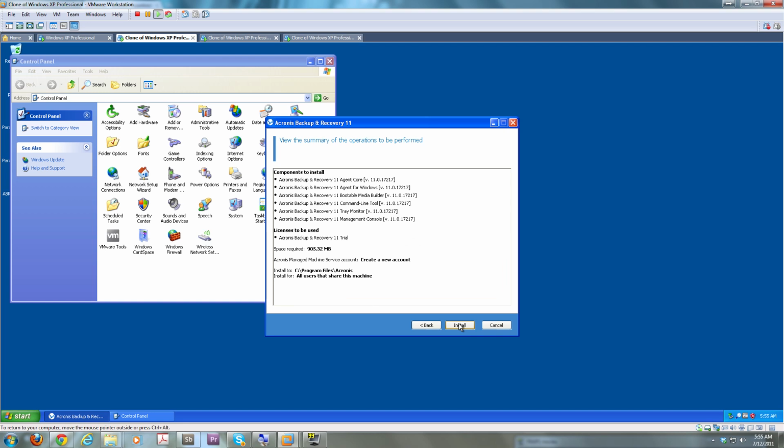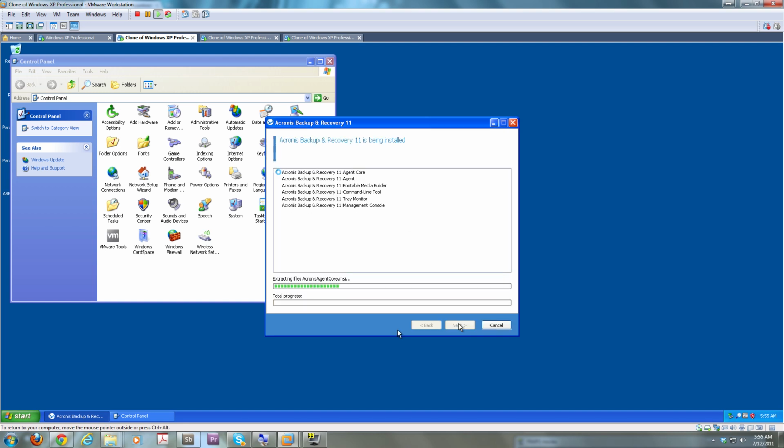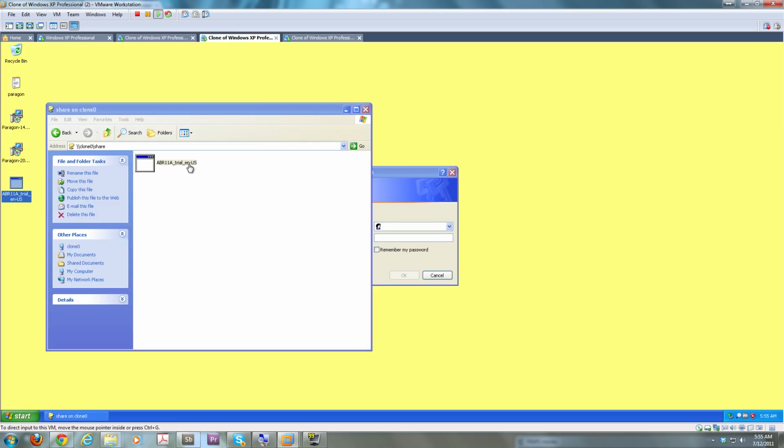We'll agree to the sharing. And the installation process will begin here. As you can see, we have the agent core, the agent, the bootable media builder, the command line tool, the tray monitor, and the management console. I must say this is pretty exciting. For the average user, it probably isn't, but I, for some reason, find this to be titillating. It's fun. I enjoy this type of thing.